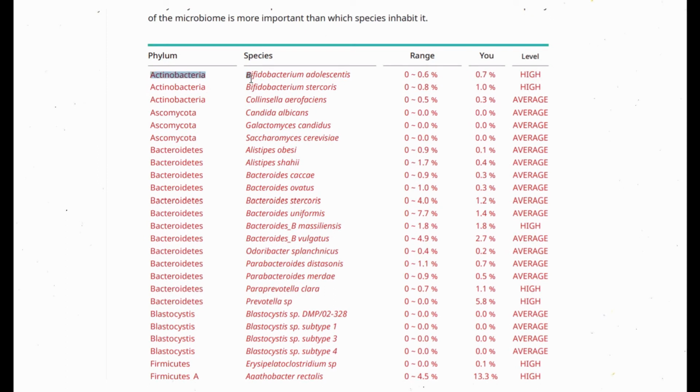Actinobacteria, for the most part, these are going to be your Bifidobacterium species. And you can see this Bifidobacterium adolescentis is high. And this other one that I've actually never heard of is high. And then otherwise, on the other page where they actually looked at the species that seemed to matter more, I didn't have any of those Bifidos. So kind of interesting. Now for this, I'm trying to think of the timing. I had started dabbling a little bit in taking some XOS powder, which is very bifidogenic. So I wonder if I had given these guys a boost.